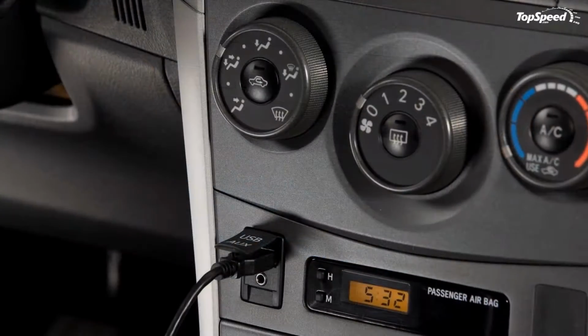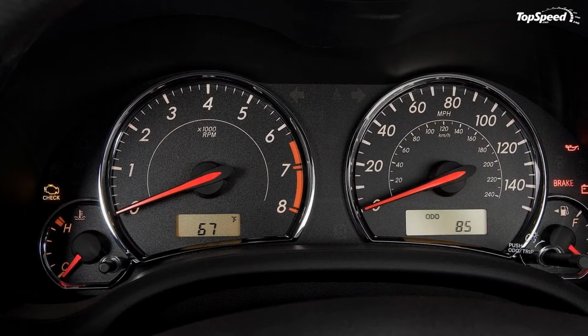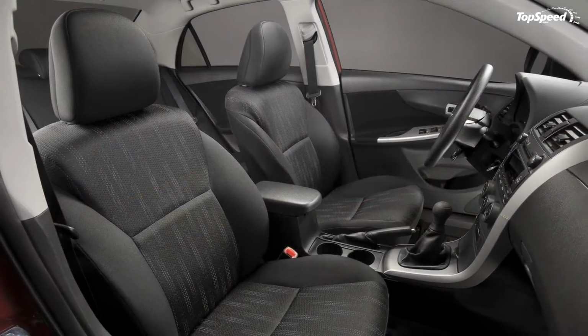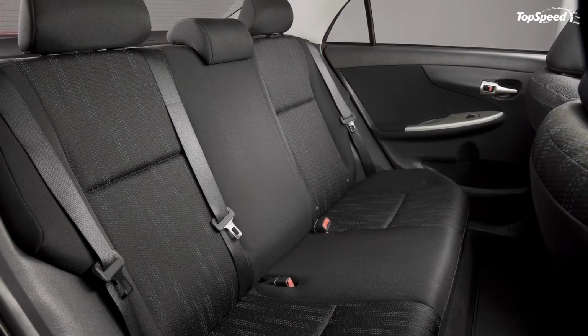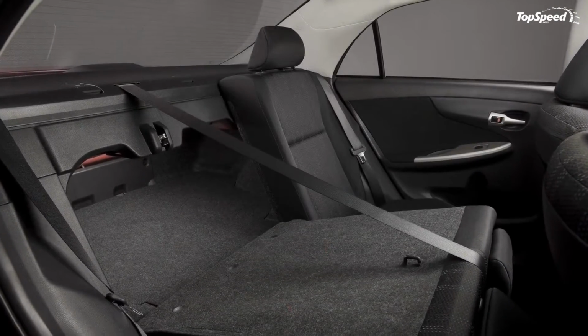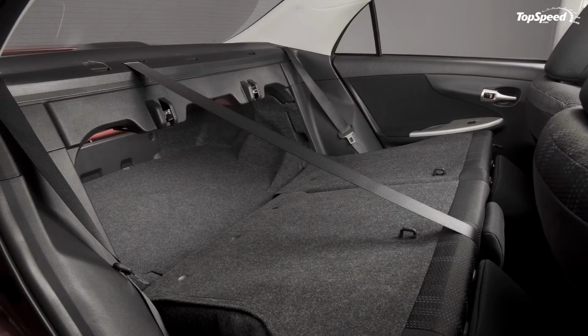The Corolla's rear bench seat offers space and comfort for 3 adults. Careful attention to exhaust system routing provides a nearly flat rear floor, enhancing comfort for the middle passenger. 3 interior color schemes are available: ash, dark charcoal and bisque. The bisque is paired with ash brown trim.